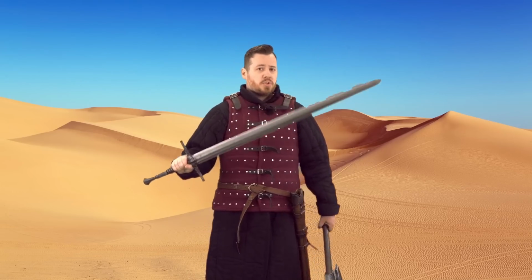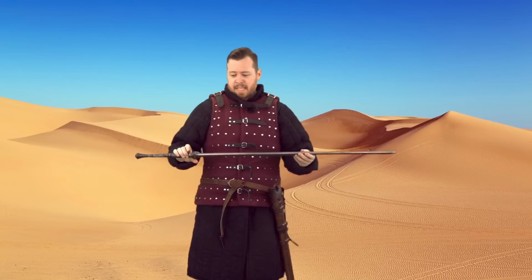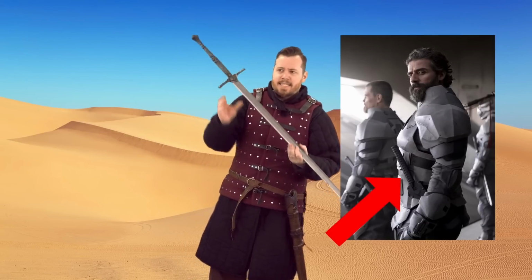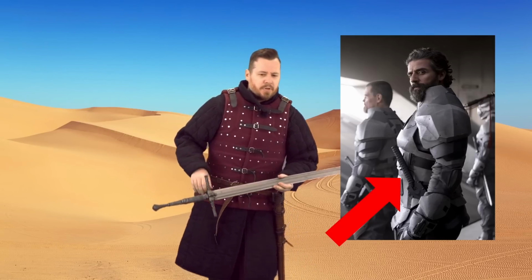I think swords would be the better weapon to pick when fighting against someone with shields like we see in Dune. But then we come to the question, what type of swords? Because what we see in the movie is short swords and daggers. Why would you want to opt for that? Let's kind of break it down.